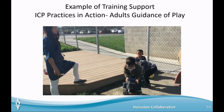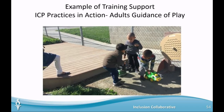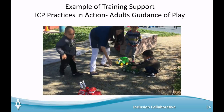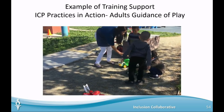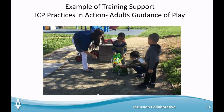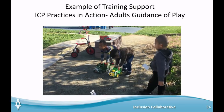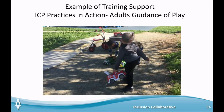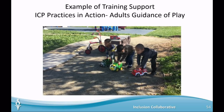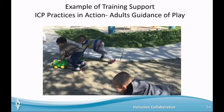Would you like to trade with his truck? Simon, trade the truck? Say, Simon, you have this truck, you have the monster truck, you need to take this turn. Can you switch? Can you trade with Gator? Say trade. Okay, now one more time. Come on, Fernando. Go to that line, okay? On your mark. Get set.